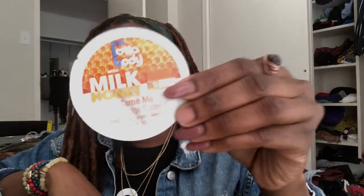This is the second day of my retwist. So look at that. You can just see all that. Oh, I'm so irritated. So I gotta lay my edges with something else now, because all of this was laid. So I gotta do that again with something else, which I got this sample from the beauty supply store. It's the new Lada Body with Milk Honey Tame Me 24-Hour Edge Control. This is just a sample packet that she gave me to try out. It has castor oil in it, so that's pretty dope. But anyways, we're not talking about this.